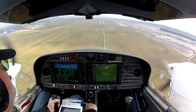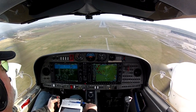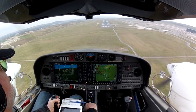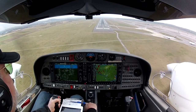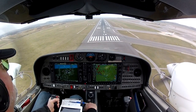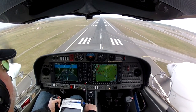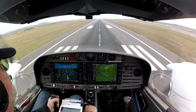Austrian 791 Romeo, vacate. Austrian 791 Romeo, contact radio 118.775, servus. 118.775, Austrian 791 Romeo, servus. Austrian 183 Victor, behind the just landing twin, line up runway 16 behind. Behind the landing traffic, line up runway 16 behind, Austrian 183 Victor.